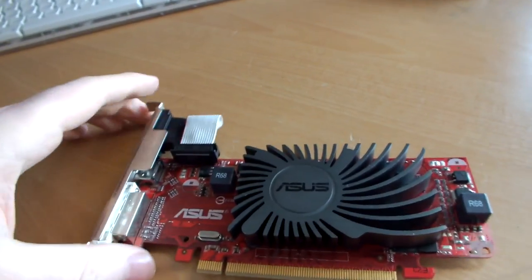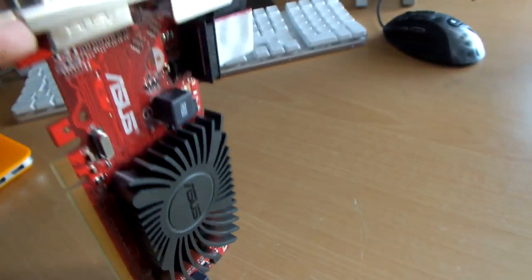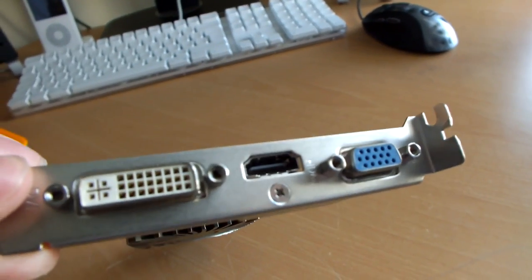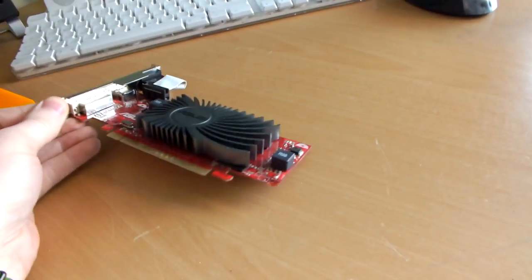But anyway, here it is, 5450. Crappy card, but it's worth a go. And it's actually got the same outputs as this GT640, which is quite interesting. So I'm going to slam this into the Mac Pro and see if it works.